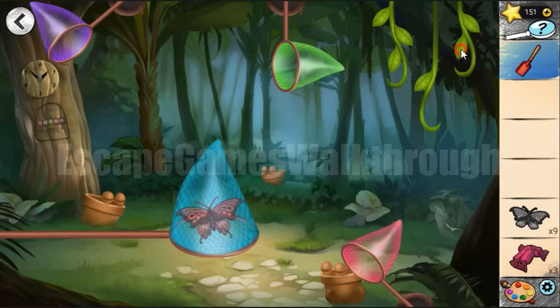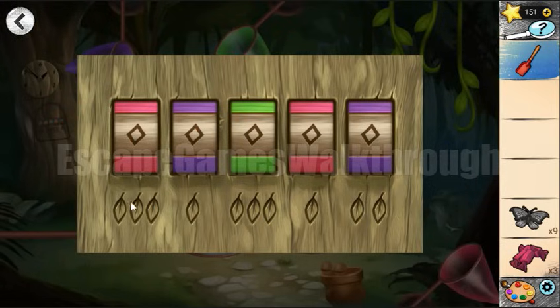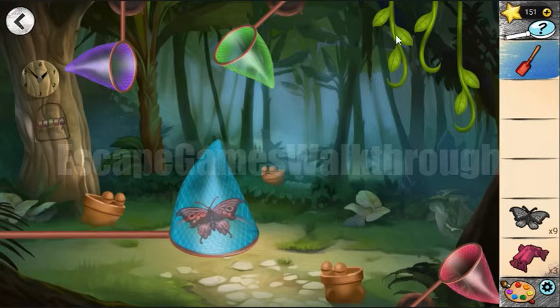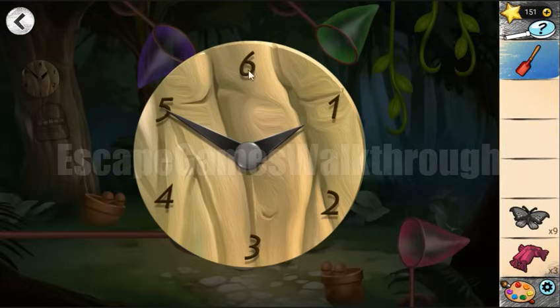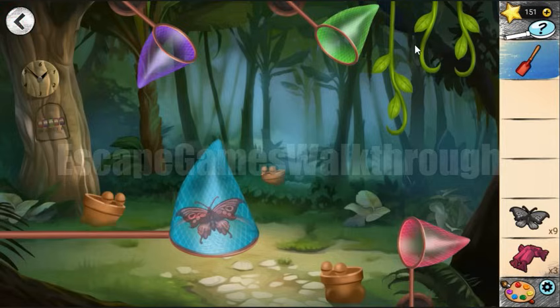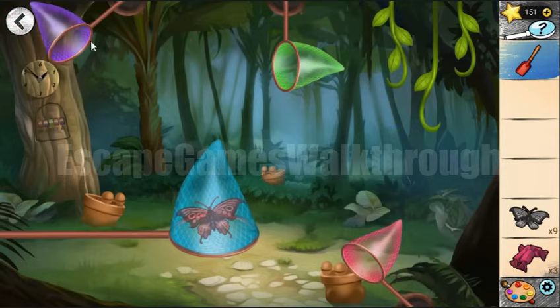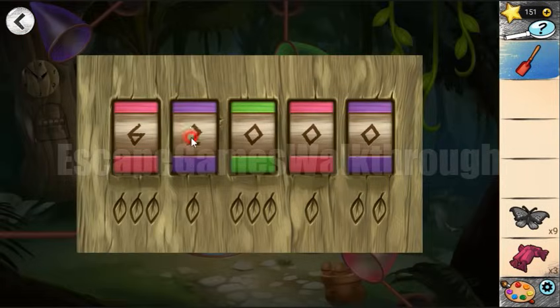When we pull these vines, we can see that the nets are moving. So let's look at this puzzle. Here we can see a pink color and 3 leaves. And if so, we need to pull the vine with 3 leaves, and this net is pointing up, so the number is 6. Let's type it here. The next is 1 leaf and purple, so let's pull 1 leaf and purple, and this one points to 4, so let's enter 4.